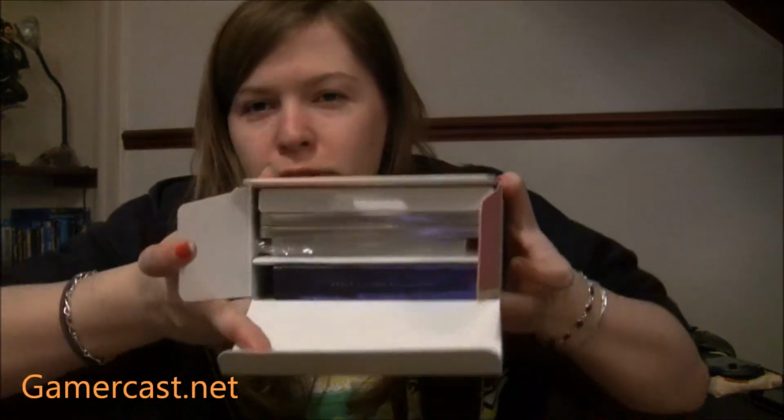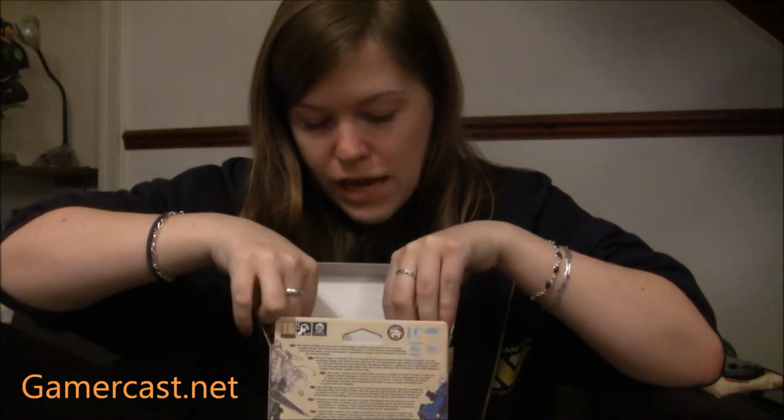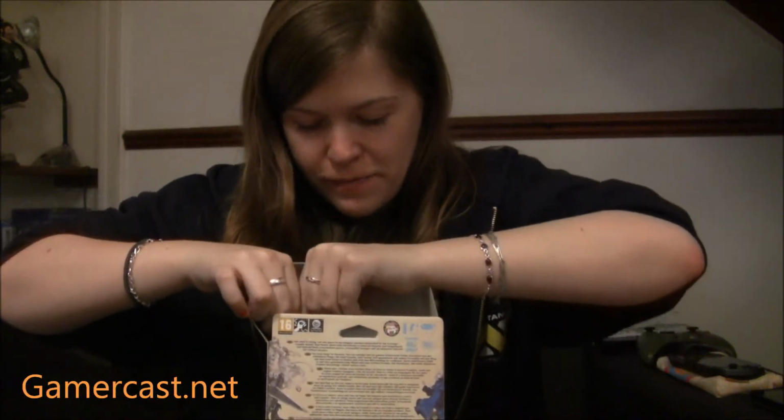So it opens up on top. I've already cut open the stickers. And when I saw that, I was just like, wow, this box is really full, which is why it's super heavy. So it came with a few things. Of course, the main game, and a few other bits and bobs.